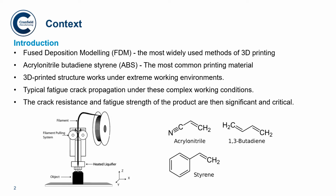Fused deposition modeling, as one of additive manufacturing technology, has been developed for about 30 years. As shown in this figure, it extrudes the thermoplastic filaments through a nozzle to produce the parts by layer deposition. As for the 3D printing materials, ABS filament is the most commonly used plastic. FDM products can be used in extreme working environment.